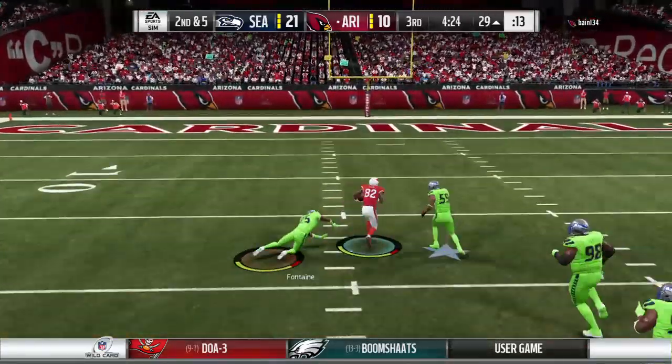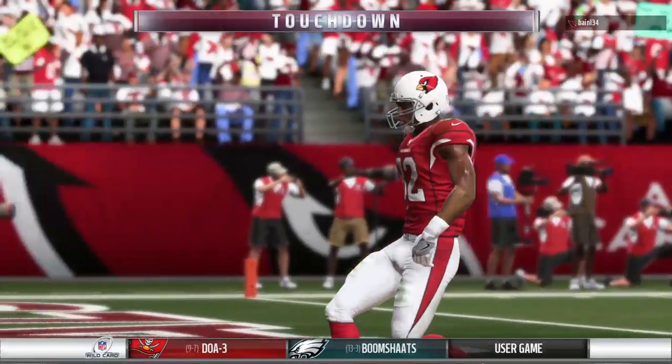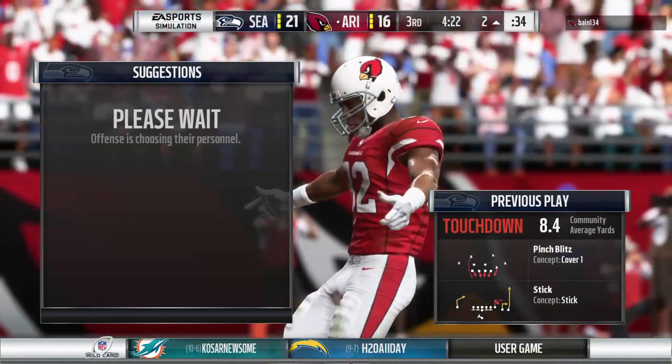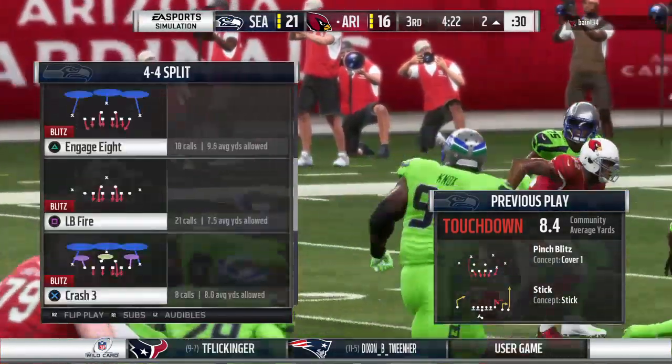Marino will throw. He gets it to Cooks. And he is into the end zone. Touchdown, Arizona. Brandon Cooks, 29 yards. And the Cardinals have cut it to within a score.